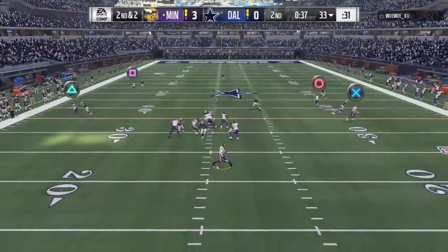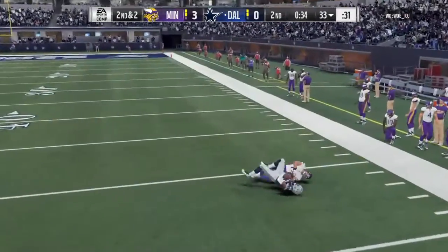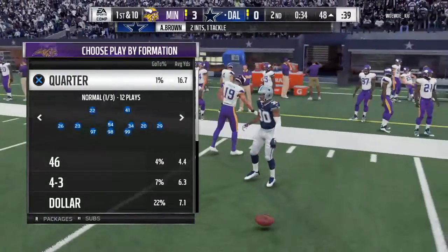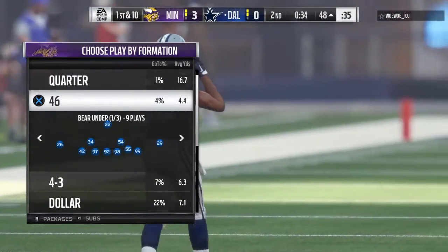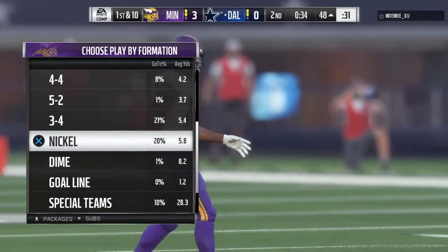Keenum to throw on second down. And for the 3rd time here in this half, it's intercepted. He's picked off near his own 48. You hear me laughing, partner, and I'm not laughing at the situation, but sometimes you just get yourself into a rut. It's hard to shake yourself out of it.